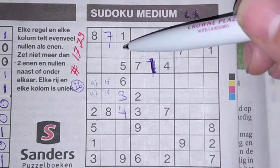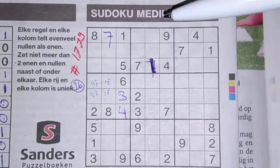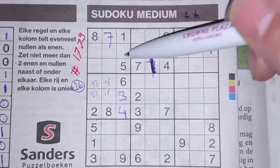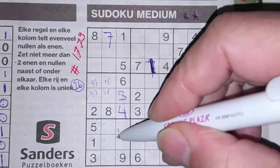Then 3 missing numbers in the third column. One of the missing numbers is 7. We see here 7 in this big square, so no 7 in this box. So the 7 could be here or could be there. Let me mark them for you.